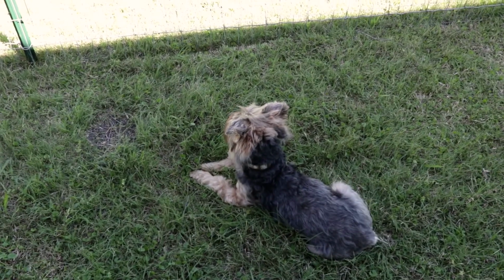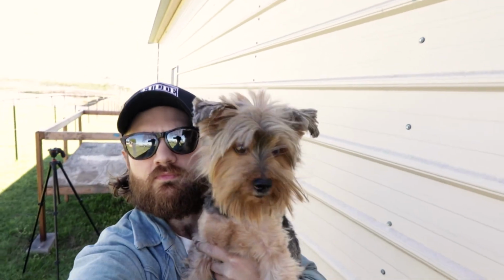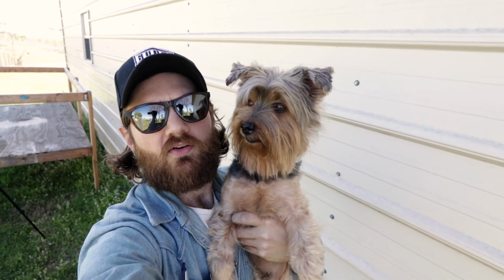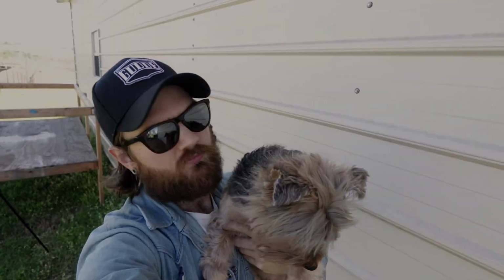This guy's keeping watch. Laura decided to do something today. Say hello, Jack. Got my partner in crime here. We're gonna really kick some ass on this fence now, right, bud? Let's do it.